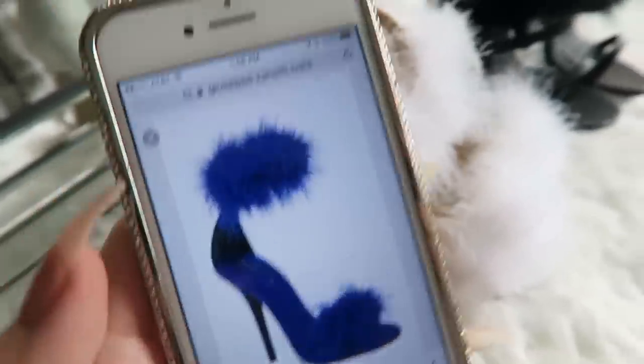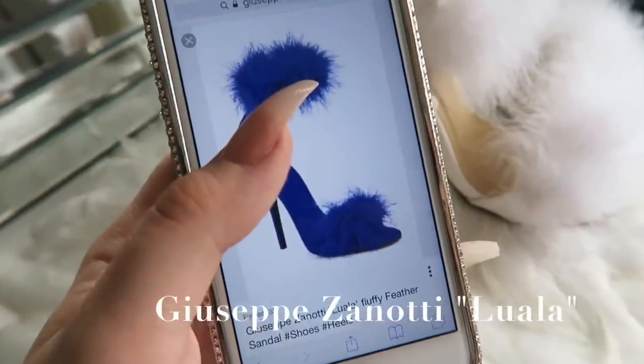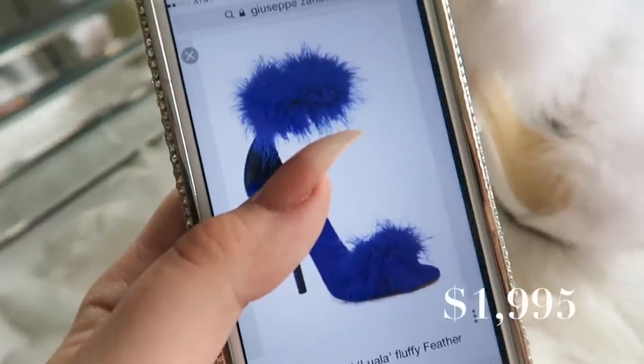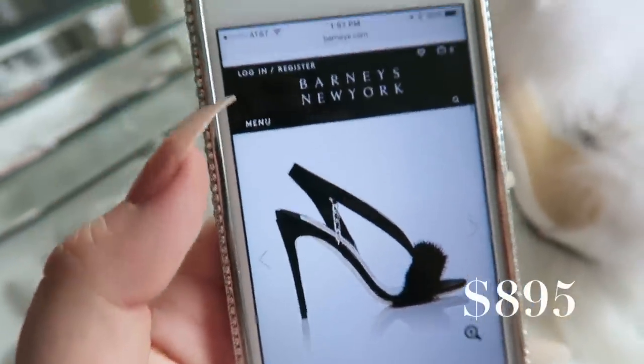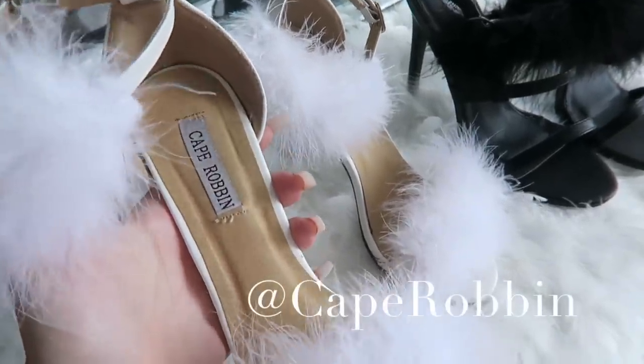Okay, so for this one, we're gonna do a double whammy because I liked them so much. I had to get them in like every color. These are Giuseppe Zanotti, if that's how you pronounce it. I really don't even know. Luala shoes, they were like $2,000. So cute. And then these are from Olgana. These are $900, so slightly cheaper. But both of them, I have pretty direct knockoffs. Both from LOLA'S. Cape Robin is actually the brand if you wanna check them out on Instagram.